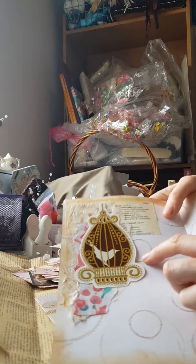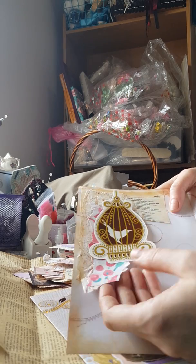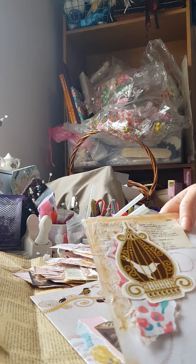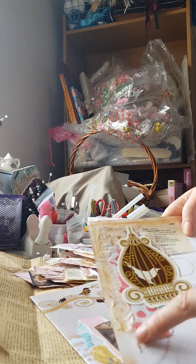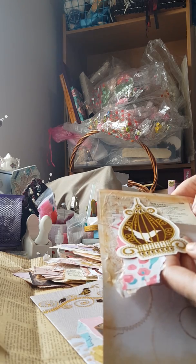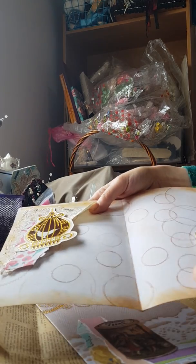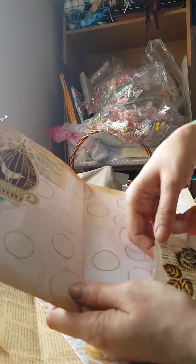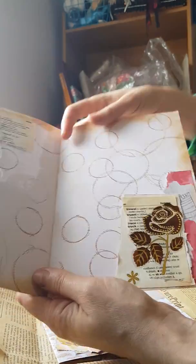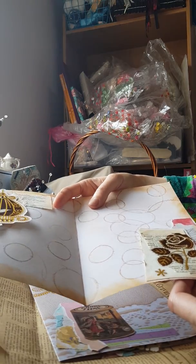So here's the second page. That's a tuck spot. And that is a very pretty tuck spot. We've got some dictionary paper, tissue, some other bit of paper, and a bird die cut. And over here is another pretty little tuck spot. Jeez, I've gone blank. Very pretty.